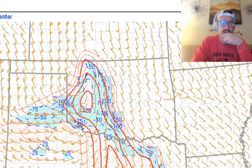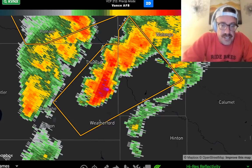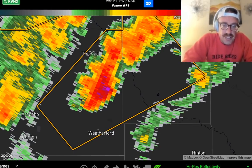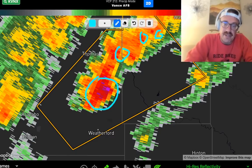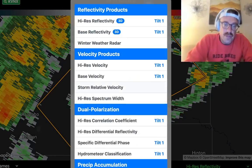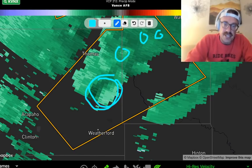Oops, let me put on the radar. There's the radar to the north of Weatherford, and as I was just telling you, these dominant updrafts are staying on the tail end side of this convective complex, and these ones that lift to the northeast just die out. They just get choked off by convective inhibition. This one's probably going to meet the same fate. Really minimal rotation here, even at the tail end, almost none.